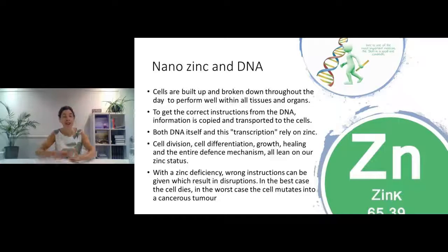So to get the instructions from the DNA, the information is copied within the cell nucleus to something called RNA, and that goes to another cell part called ribosomes. The ribosomes make sure that the actual formation is made, and the information goes to the other cells. That all relies on zinc. So that whole copy and transport of information from the DNA is called transcription. Maybe some of you have heard of the transcription of the zinc fingers, a whole chemical process. But what we need to remember is that both DNA itself, which is also a building block, and the transcription rely on our zinc levels.